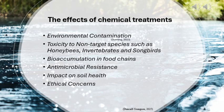This is being investigated by Dunning 2023, who states chemicals used within flea treatments have been detected in water systems and are impacting wildlife and ecosystems. The highlighted chemicals have been discussed to cause toxicity to non-target species. Flea treatments harm beneficial insects such as aquatic invertebrates and soil organisms.